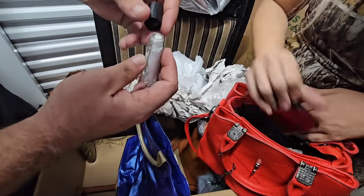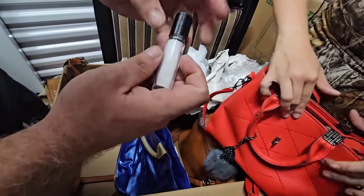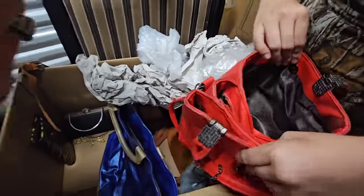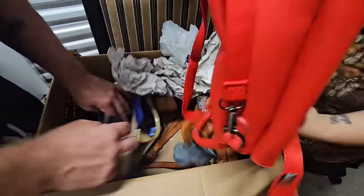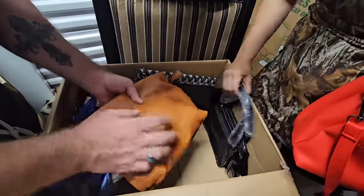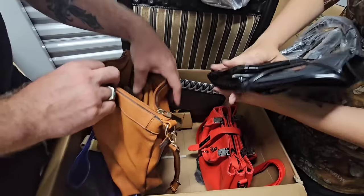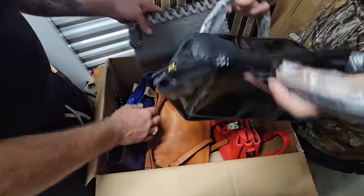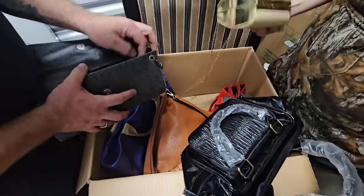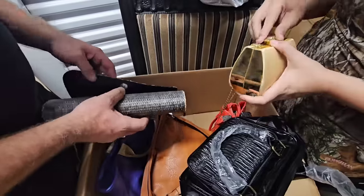I don't know what that is. You can't tell what kind of bag this is. This could just be sugar. Let's go with sugar. Another one of these bags. Most of these are not branded. Okay, they're nice, they're just not branded. Zivic. That's a vintage purse.